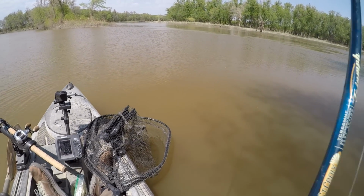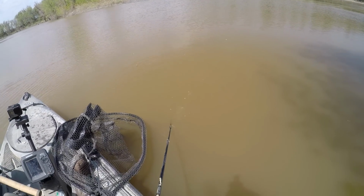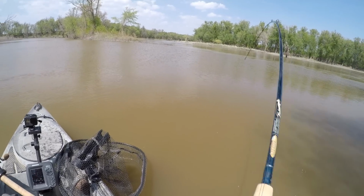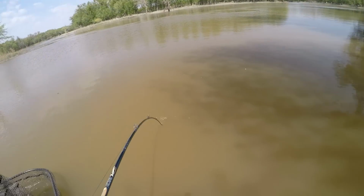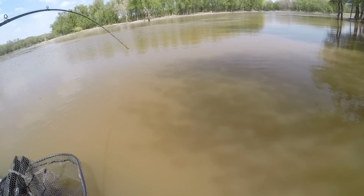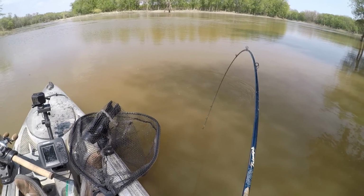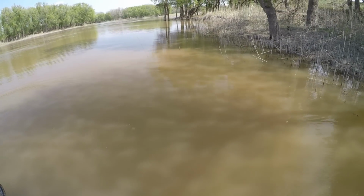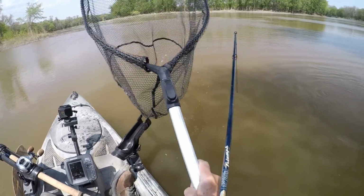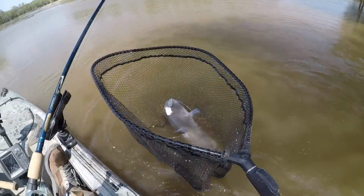Yeah, kind of slow action today. It's been about an hour since I caught those two back to back, but we're getting a few. Just gotta get this guy up off the bottom. Come on. I don't want him getting behind me into the sticks. Oh, there's his tail. Come on up here, you. There we go. Nice.